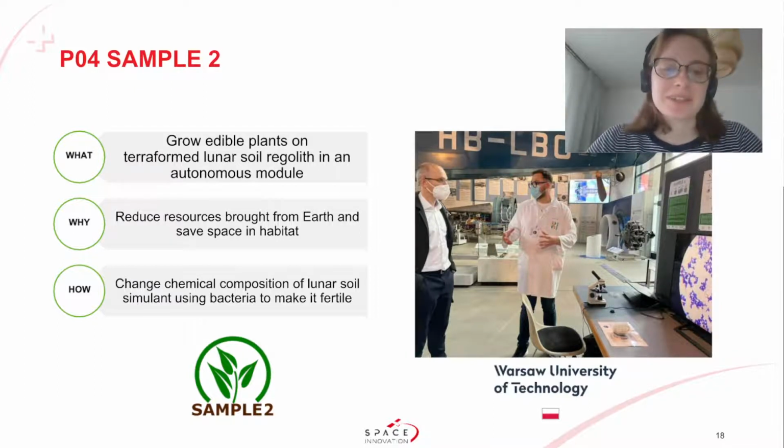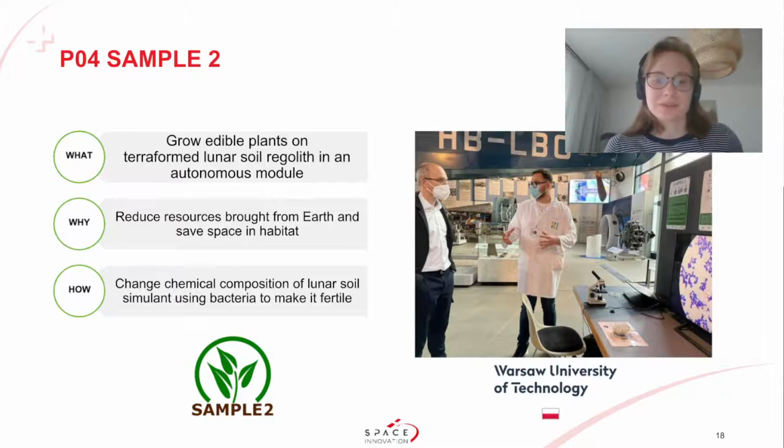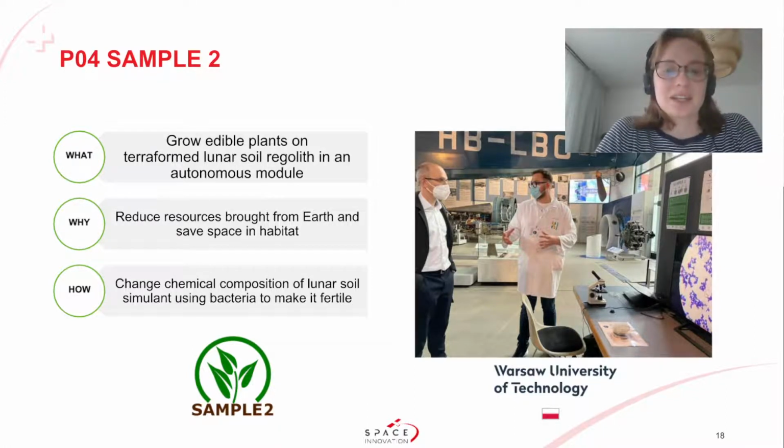This year we presented a project consisting of terraforming lunar soil, where we use bacteria to perform the process. We did the process in order to reduce the resources brought from Earth and to make sustainable growing modules on the Moon.